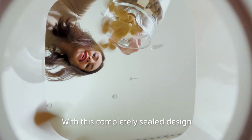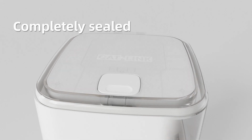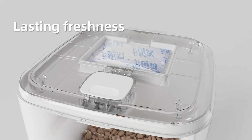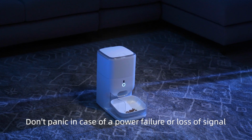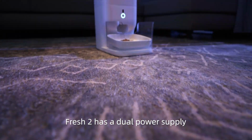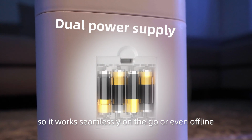With its completely sealed design, wet food is no longer an issue. Each meal is guaranteed to be perfectly fresh. Don't panic in case of a power failure or loss of signal. Fresh 2 has a dual power supply, so it works seamlessly on the go or even offline.